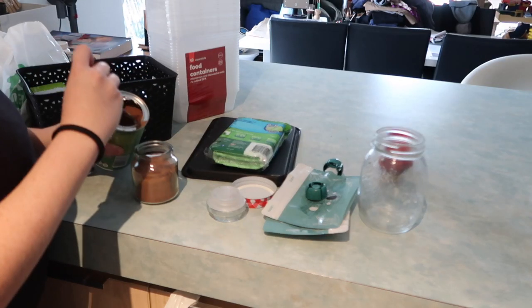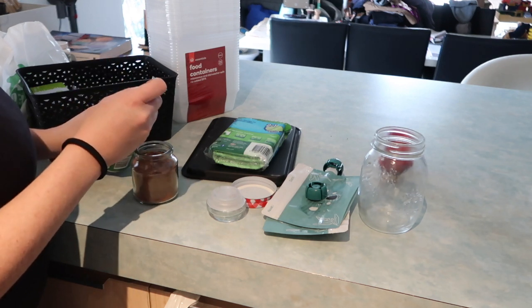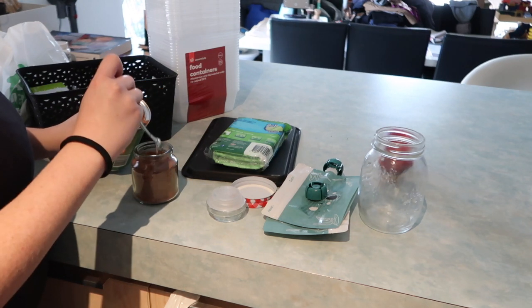So this is the little box that you saw me look through earlier with the Milos and stuff. They did need topping up, so I've brought them in to do that, and then they'll go straight back in the cupboard.